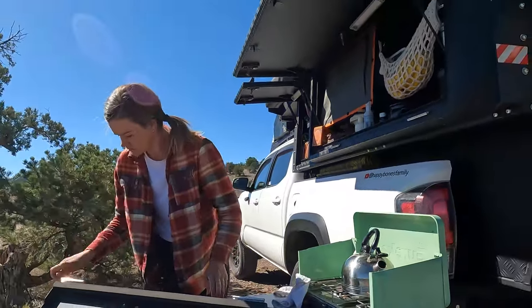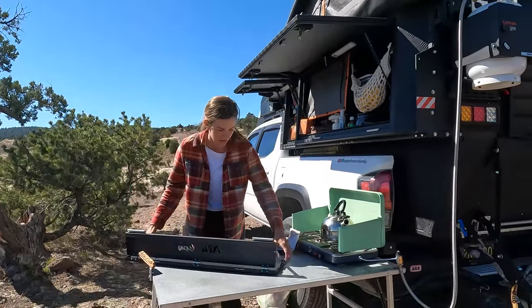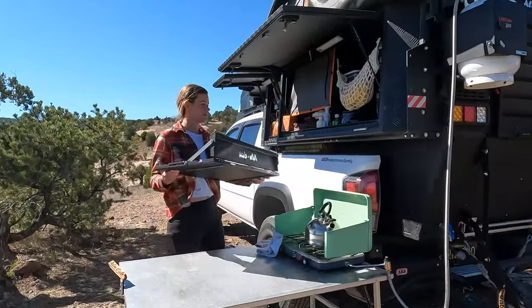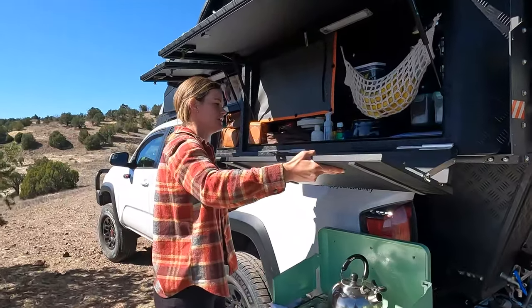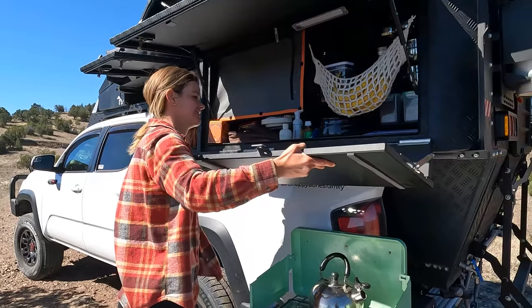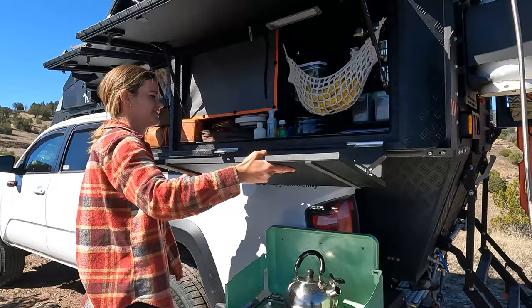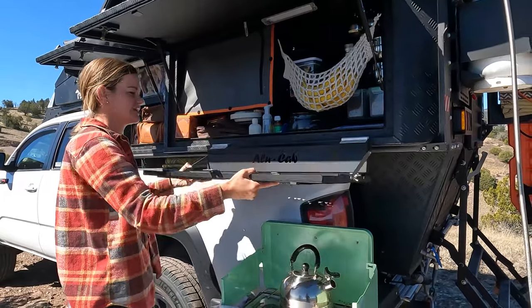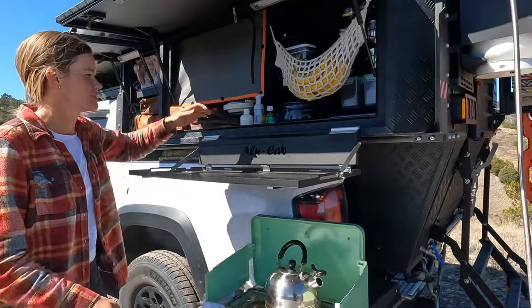To loosen them a little bit. And then, this is always the tricky lining up situation here. Hold on. So it can hook right in here. Oh my goodness. There we go. And so now you have this other prep shelf or whatever you want to use it for.